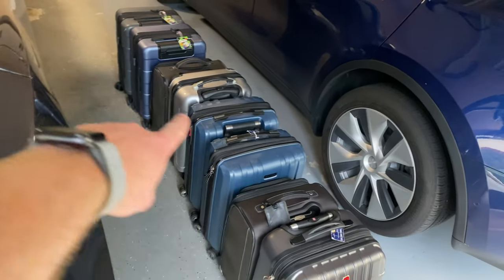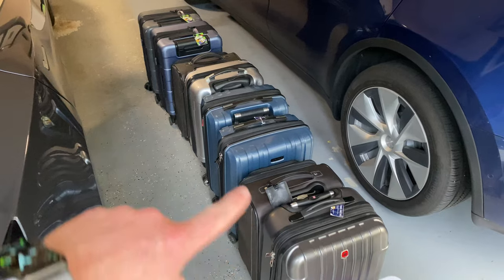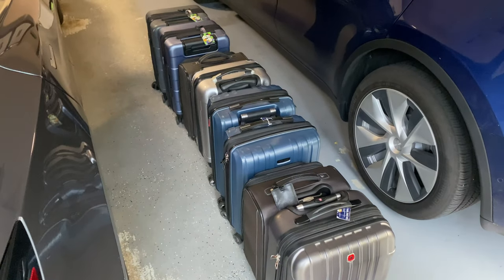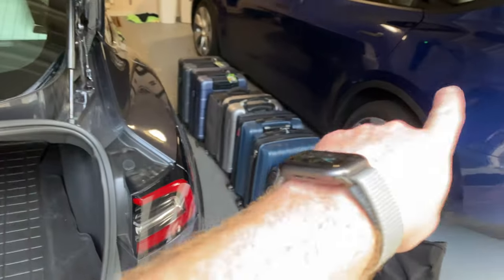Because everybody wants to take a road trip with 5 people and 8 roller bags. We're gonna see how that would fit in the Model 3 and the Model Y.